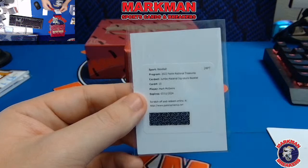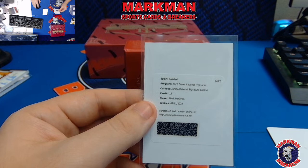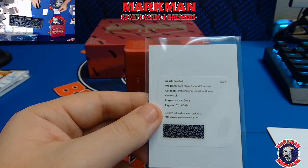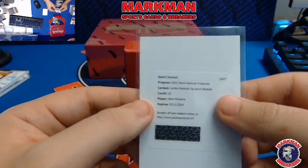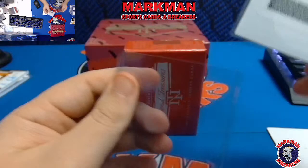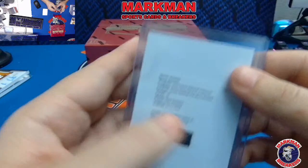Make sure I got this one put on the right team. Let's see. This is a Jumbo Material Signature Booklet. Oakland A's! Oakland A's to 25! There we go. Congratulations to the A's. That's a big one. Mark McGwire, booklet to 25. There we go. Congratulations to the Oakland A's.